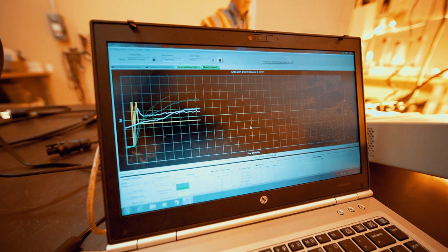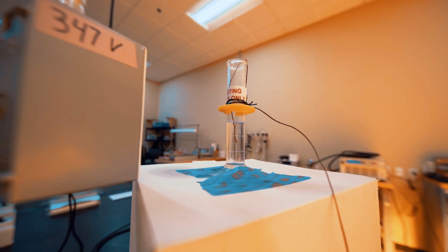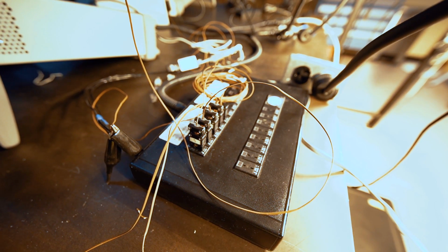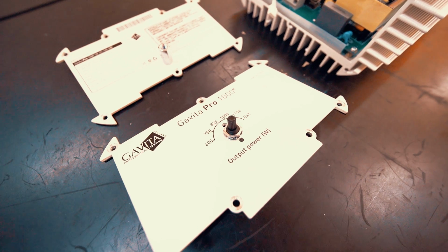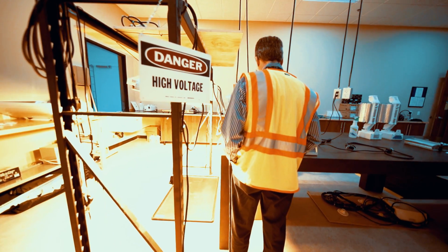For us, it's really important that we focus on safety. We don't want to sell a product and burn our house down, hurt somebody, or worse, right? As far as we know, there's nobody else out there in our industry that has the same commitment to safety that we do.